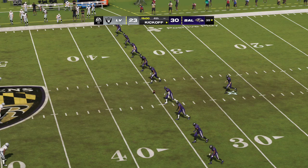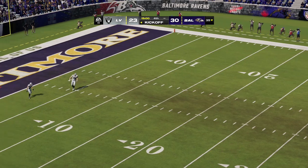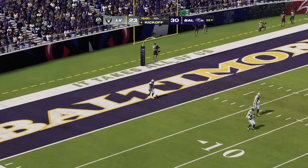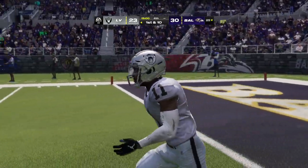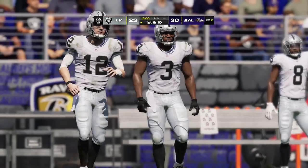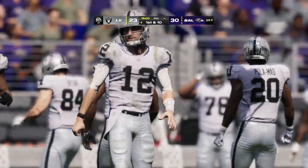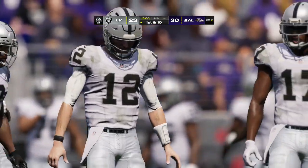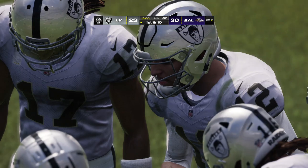Here's Tucker now out to kick this one away. And it'll come out to the 25 as he will not attempt to return. The Raider offense now making their way toward the huddle. And now after the touchdown a moment ago, they work from behind in a 7-point game in this 4th quarter. Plenty of time on the clock.